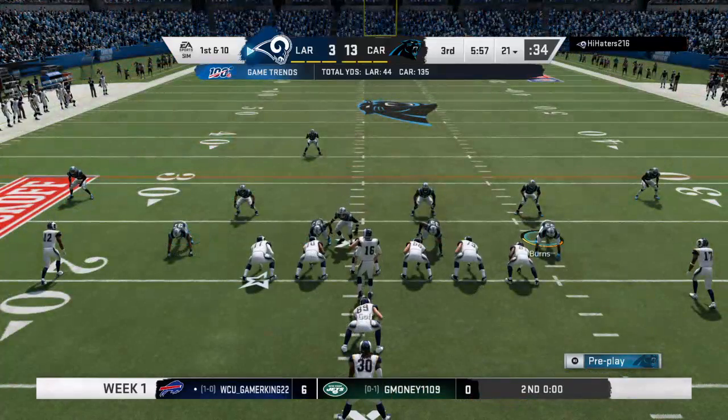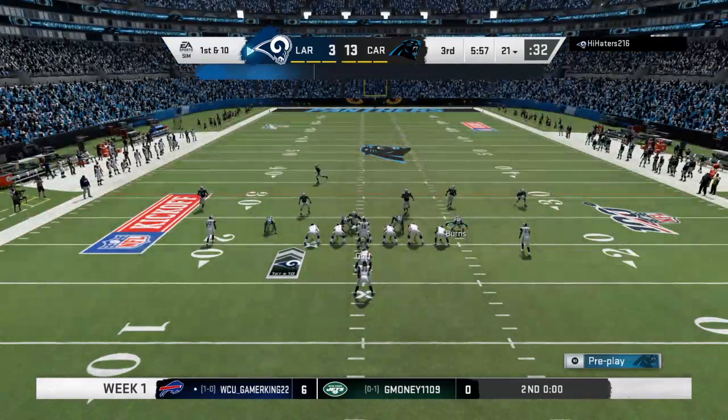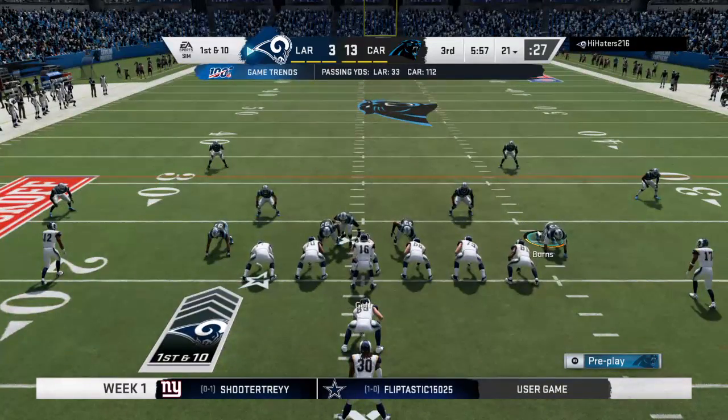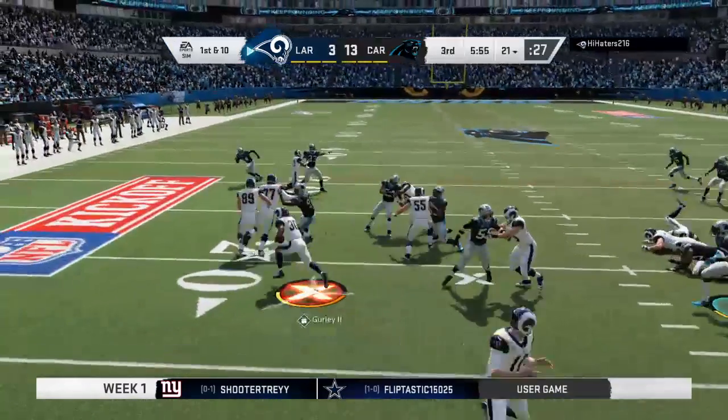Set to begin their next drive, the Rams offense at the line. They have the ball here for the inaugural drive of the second half. Pretty big deficit, though. We'll see what adjustments were made in that locker room.